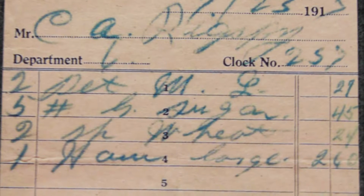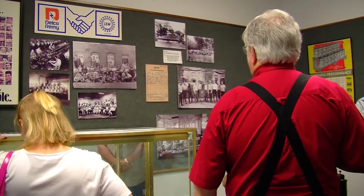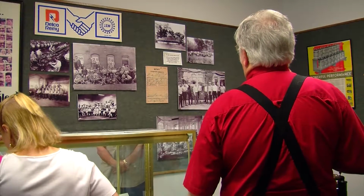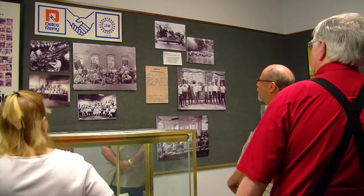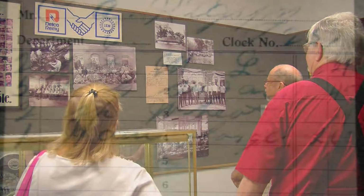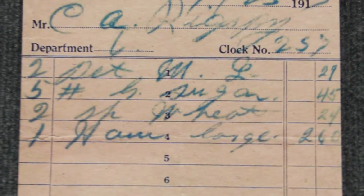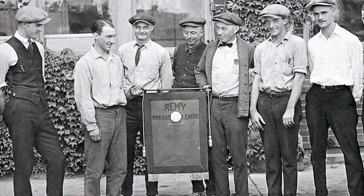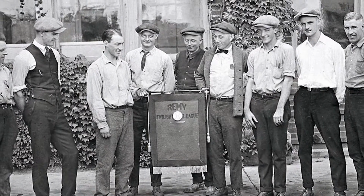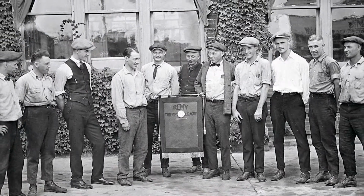Remy had a co-op store also. It was on Columbus Avenue. Well, that's a receipt from it there. A worker was supposed to be able to go in there and buy things at cost. And so they got a large ham there for $2.60. And a 5-pound bag of sugar, though, was 45 cents. Sugar must have been awful high at that time. I did find in one of the Klans, and I should have written it down, they were talking about setting this up, and that's about the time it was. The other photograph is the Twilight League baseball team. And I'd heard stories before, if you were a good baseball player, you had your job out there. And they took that pretty seriously.